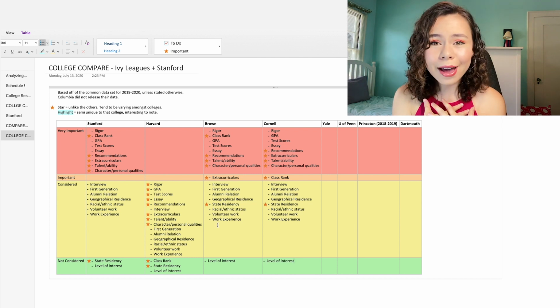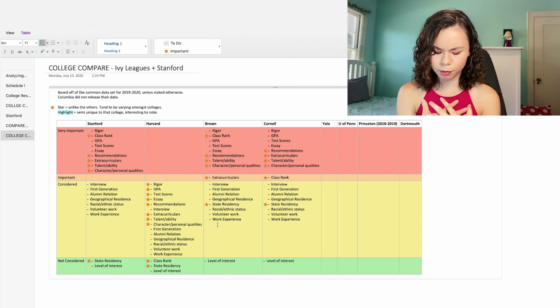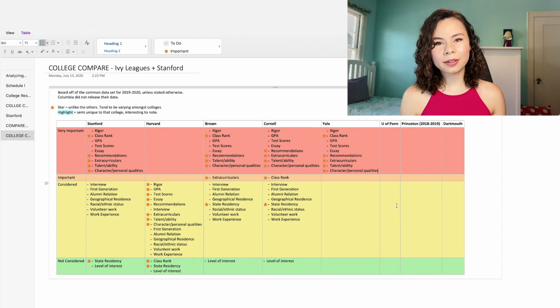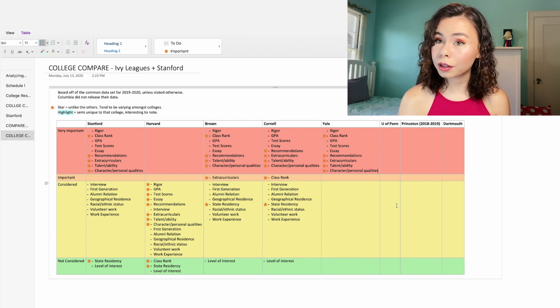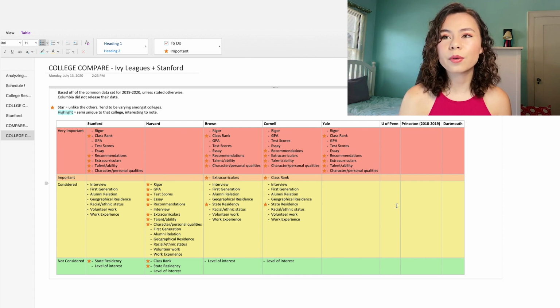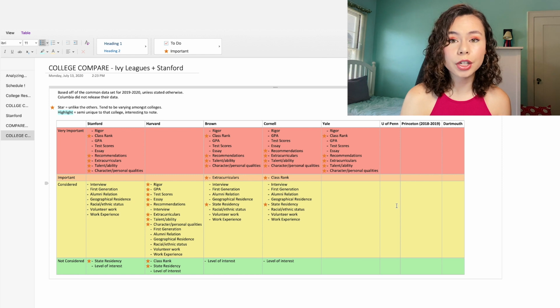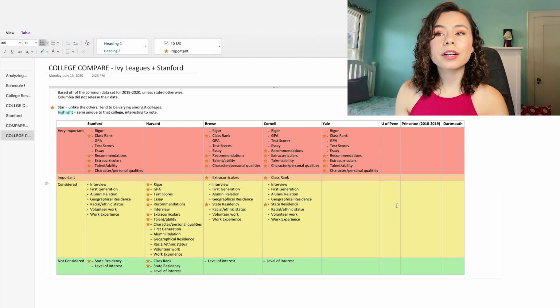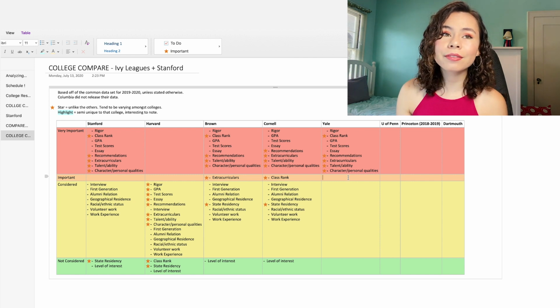Moving on to Yale. Why did I say it like that? Why are my hands like that? Under very important, we have, what do you know? Rigor, class rank, GPA, test scores, essay, recommendations, extracurriculars, talent, ability, and character, personal qualities. And then under important, they have nothing.